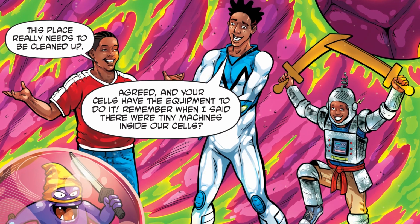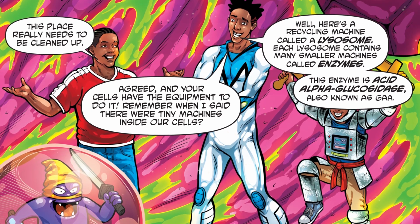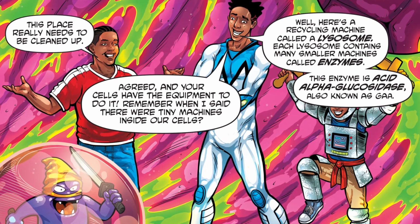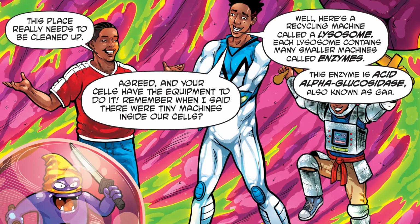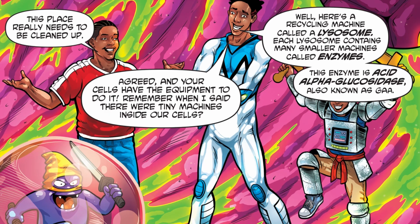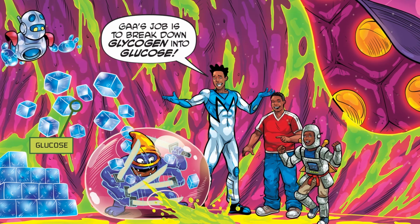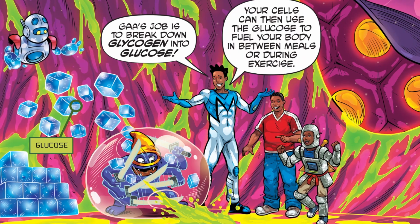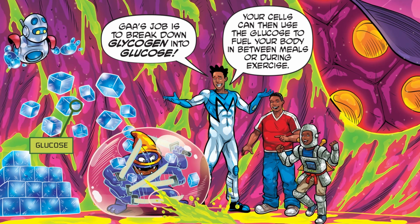Remember when I said there were tiny machines inside our cells? Well, here's a recycling machine called a lysosome. Each lysosome contains many smaller machines called enzymes. This enzyme is acid alpha-glucosidase, also known as GAA. GAA's job is to break down glycogen into glucose. Your cells can then use the glucose to fuel your body in between meals or during exercise.